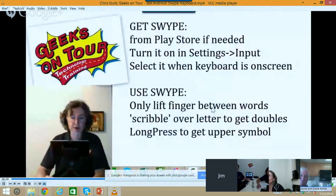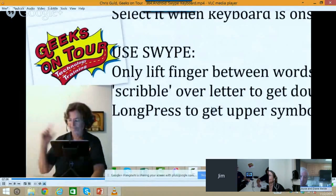So, in review, to get Swype, you need to get it from the Play Store if it wasn't pre-installed. Go into your settings and language and input, make sure it's checked. Then when you have a keyboard on screen, notice the little keyboard icon up in the notification bar.